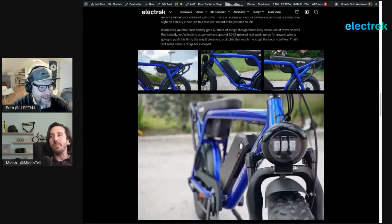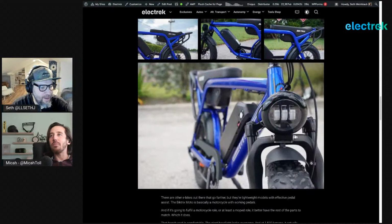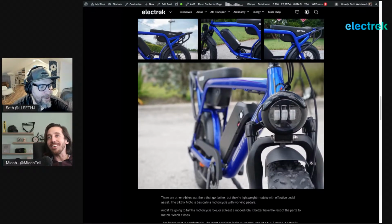And this one is just a blast. I mean, you've got to embrace that it's basically a motorcycle, right? It's not a lightweight bike. It's not a nimble little folder. It's for getting that moped style feeling. And in that sense, this thing just crushes it. It is just so much fun to ride. I think it's marketed like 28 miles per hour. I had trouble getting it up past like 25 or 26.